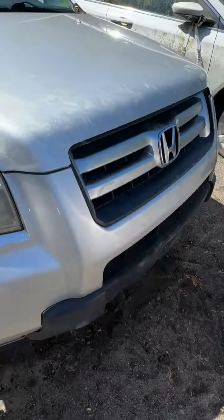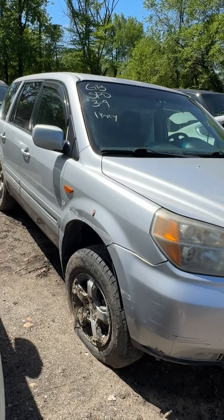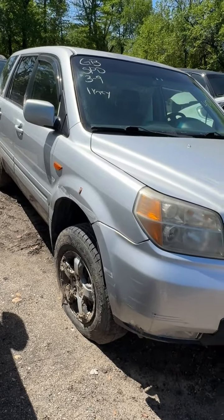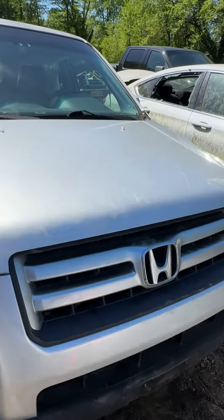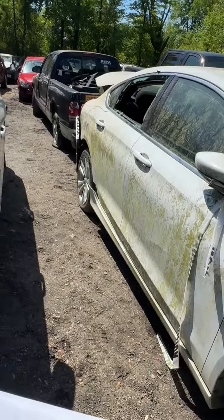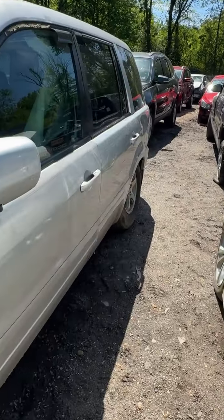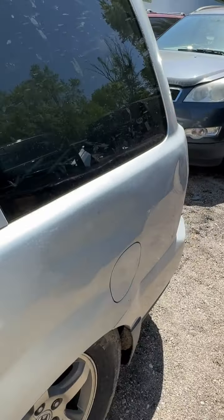All right, looking down the passenger side, you can see the scuff marks go all the way down. Starts right up here at the very front on the corner, goes all the way down. Doesn't look like it's really anything major. You guys that do your body work handle that for you. Once again, has the key, will not start. And that's a look at lot number 40, the 2006 Honda Pilot.